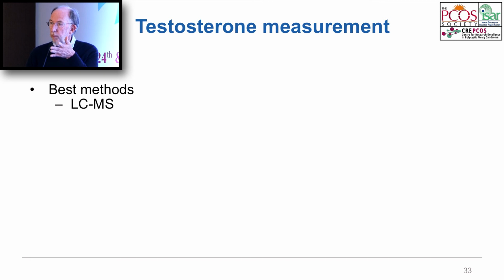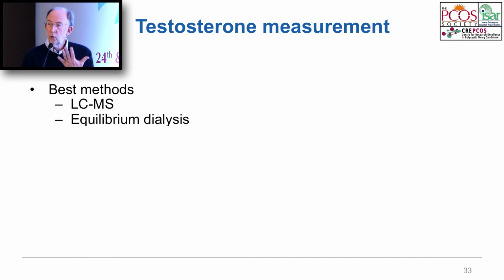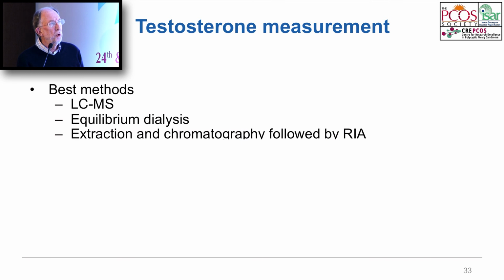So I think in Melbourne, Helena's got access to LC mass spec. I don't have it in Adelaide. In the US, if you want your patient to get it, it's around $100 or more. Equilibrium dialysis is the gold standard, never used clinically. And then people who publish on testosterone, like Rick Legro and others from the US, they extract it, and sometimes they do chromatography with immunoassay.